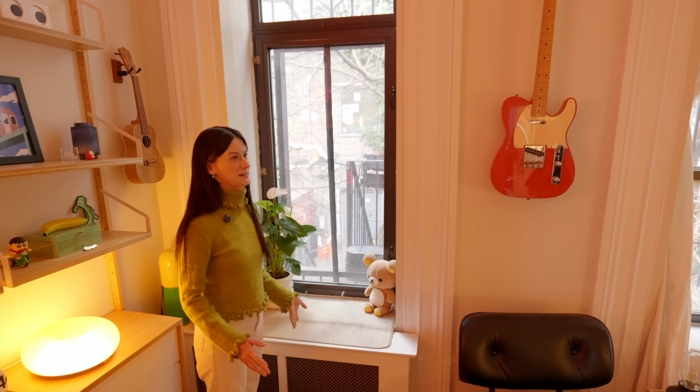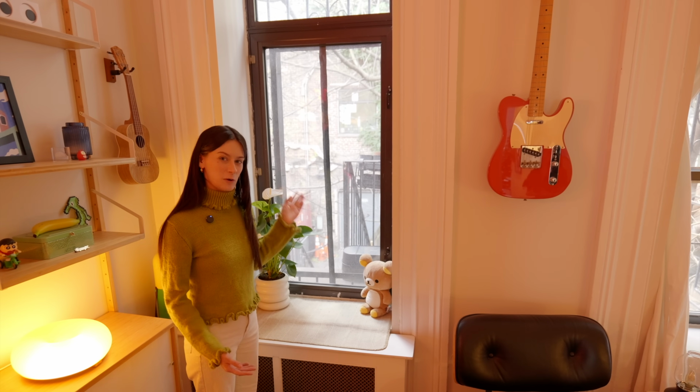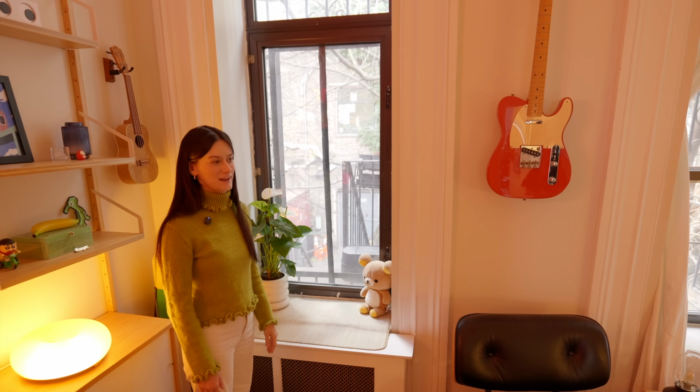It was very much like an Alice in Wonderland type of experience. It feels a little bit silly to have to go through a window in the bedroom to get to the yard, but it was a really fun and joyous party.